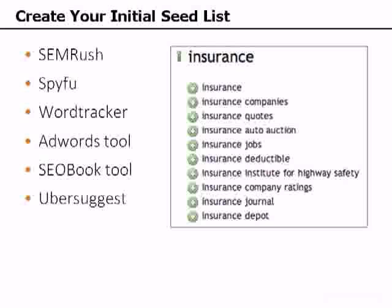And Ubersuggest is a cool little tool based on Google Suggest. They scrape the Google Suggest and then give some suggestions based on alternative longer tail queries of your search. So Ubersuggest, cool little tool for creating that initial seed list, and then we're going to expand it further.